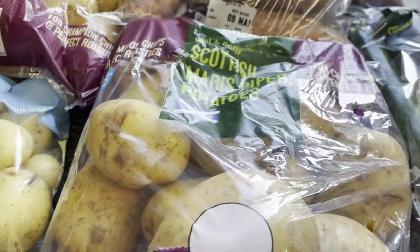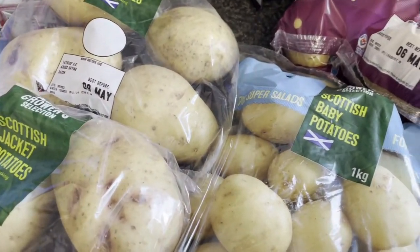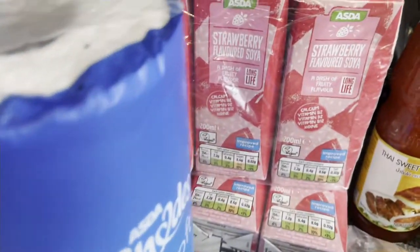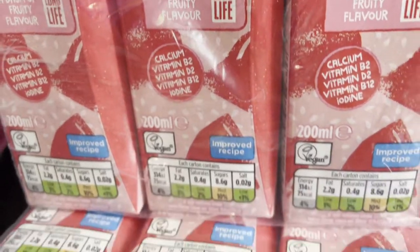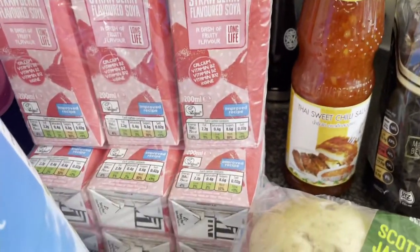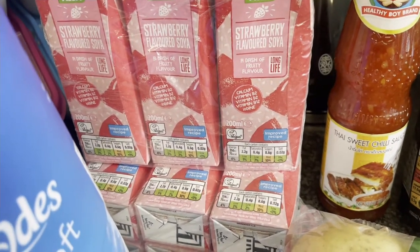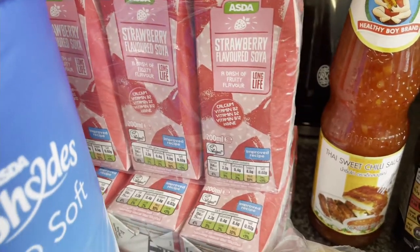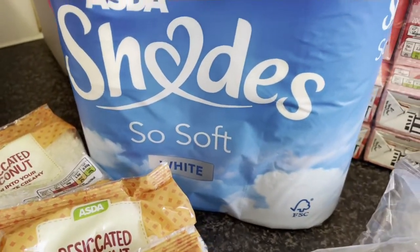And I think that was all the fruit and veg bit. Yeah, that's all the fresh fruit and veg bit that I got from Asda. And some cupboard bits. Got these strawberry flavoured soya milks. So there's 12 altogether and they're about £1.50 for 6. Haven't tried these ones. My son hasn't tried these ones. He loves the chocolate oat ones though that Asda do. So he'll probably like them. Just some Asda shades. Toilet paper.